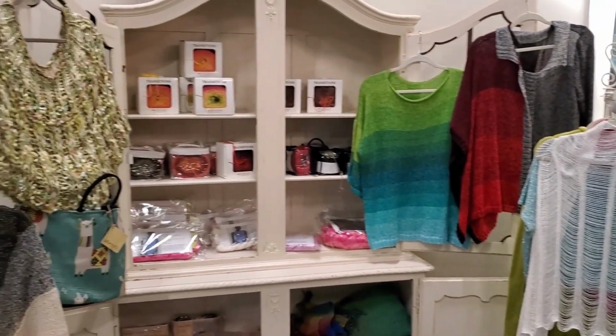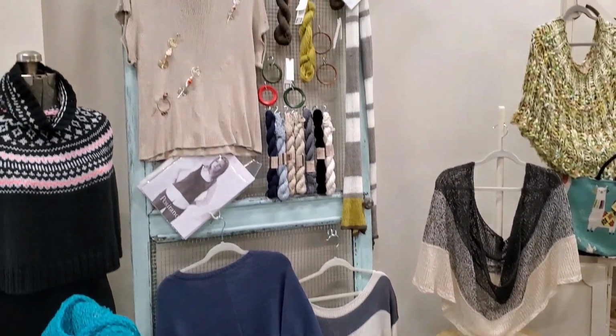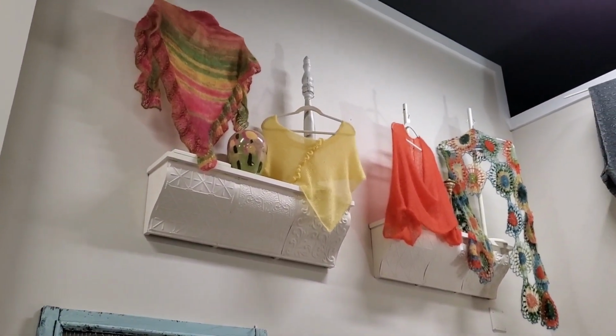Stunning. That is beautiful. So your customers make this stuff? No, me and my mom. They made all 400 patterns. 11 years worth of our knitting.